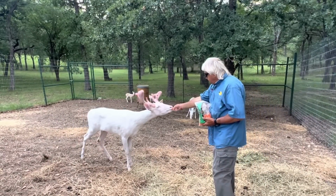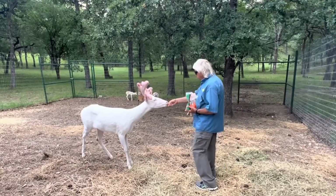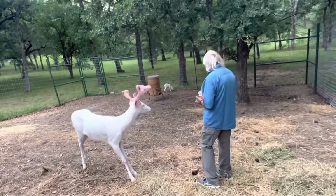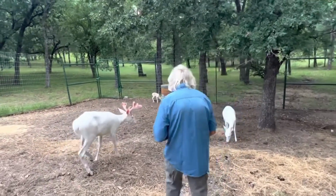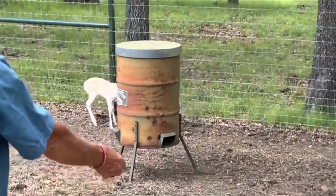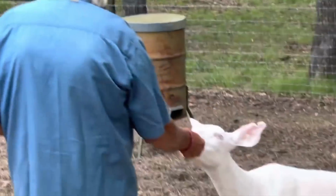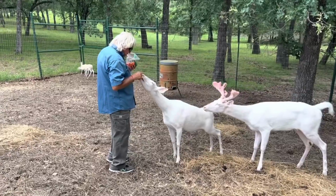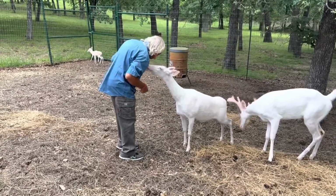Here you go, baby. Come here, Snow White. You want some carrots? Come on, you want some carrots? We came to look at the babies. Yeah, but since you give me such pretty babies, I'll bring you some carrots. Come on, baby. Looky there. Oh, my goodness. Is that good or is that good? You want to take one out of my mouth? Can you do that? Look at here.